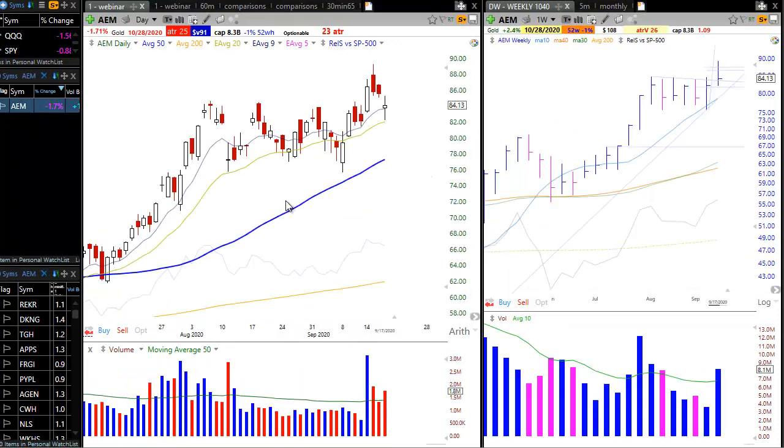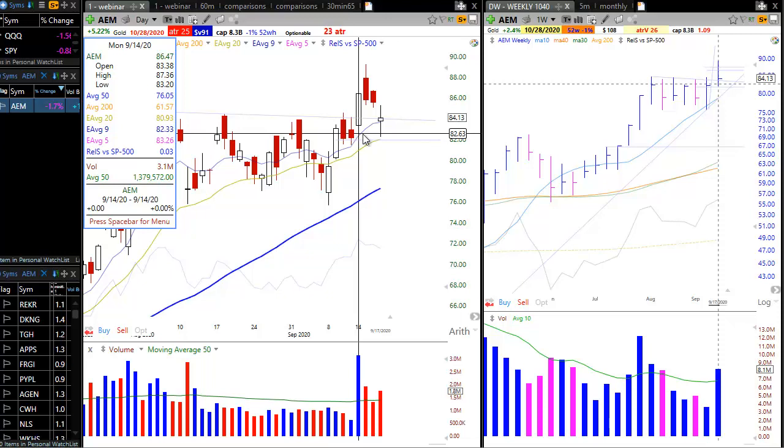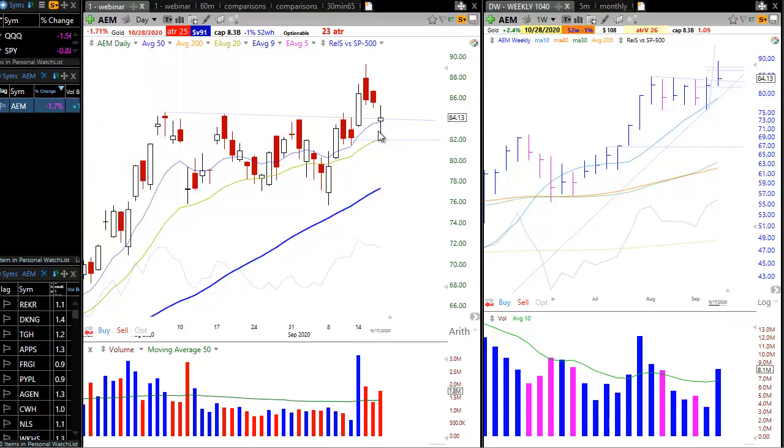As for current long positions in the model portfolio, we are still long AEM. Obviously, it's a false breakout here with the price action undercutting the low of the breakout day, but it did close back above the 9 EMA.